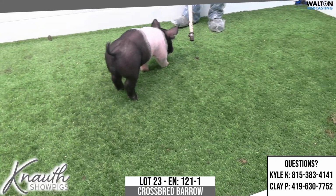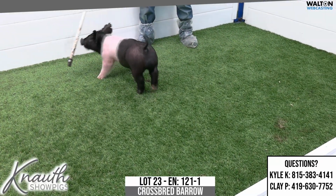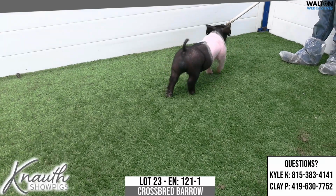This one's not going to be ready to rock and roll probably until early September, but I think this one feeds into North American just right at the right time, high noon, and it'll be pretty tough to get around. Again, this is 121-1, lot 23.